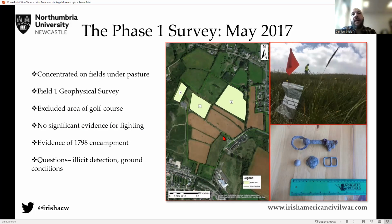Just to give you an idea, this is a long, narrow laneway that brings you to the top of Vinegar Hill. This is where the car park is, the monument. This is where visitors, a couple of you may well have been here, visitors go from this car park up to the top of the hill here. And so these were the fields we were detecting. And we found 1 bullet, 1. But we did find other stuff that was quite important.